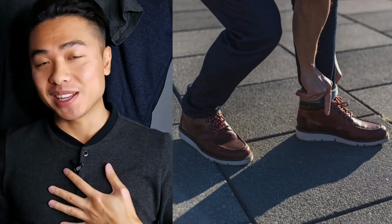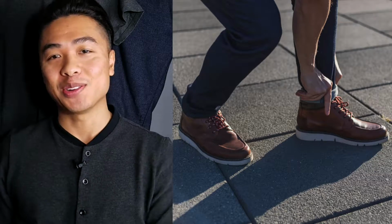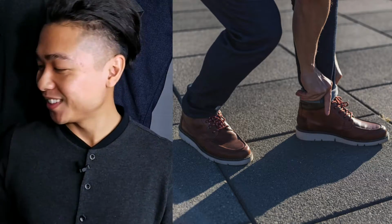And so it's perfect for a shorter gentleman like myself. I'm 5'5", and so I love these boots.